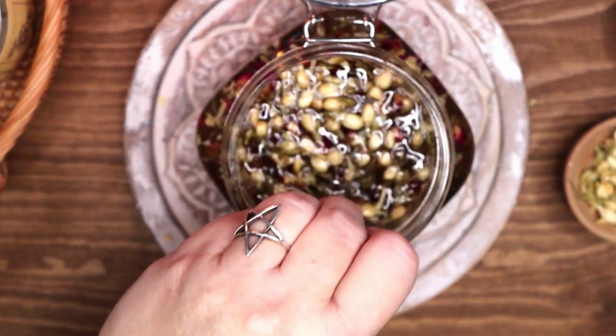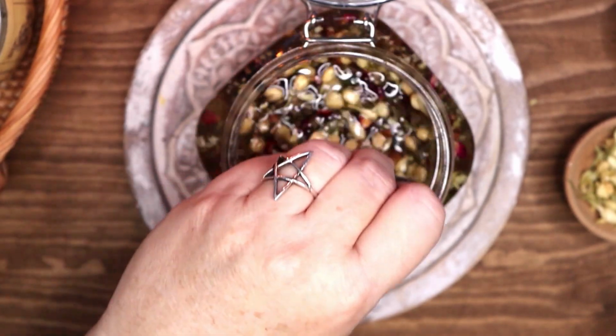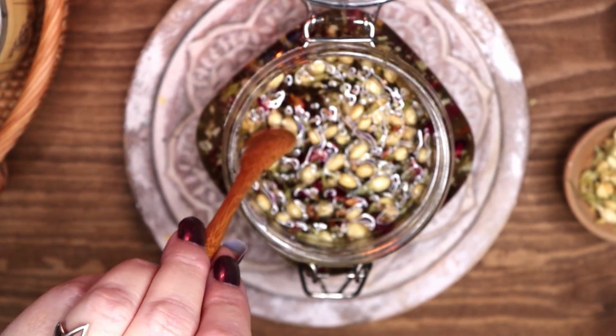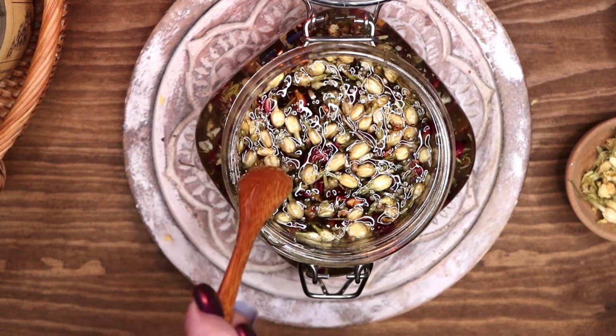Once you've added all of your ingredients, seal the master bottle and allow the mixture to steep for 4 weeks or more. Once my oil has infused with all of the herbal essences, I use a pipette to fill smaller bottles that I offer on my Etsy shop.